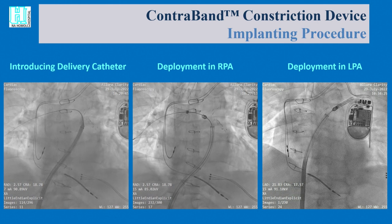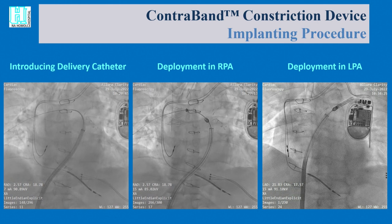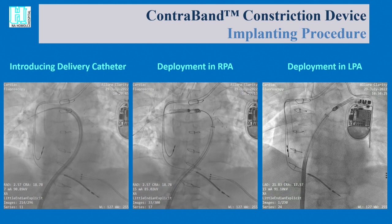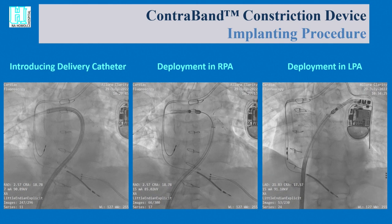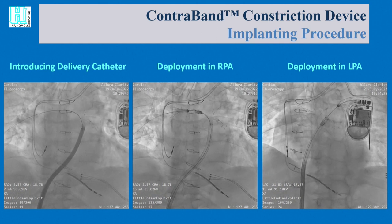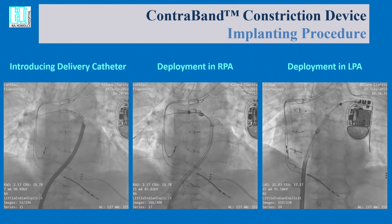Actually, you need to set up where the landmark is, or where the landing zone is. Now the stent will be open, okay? And the same will happen on the left side. Again, now it's open, okay.